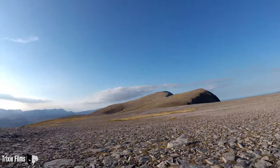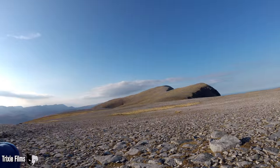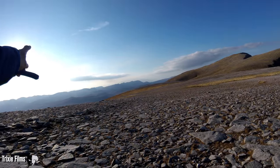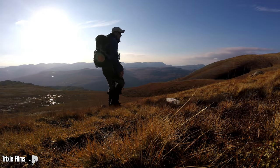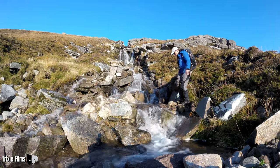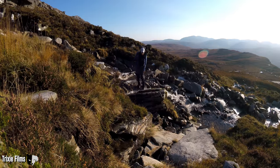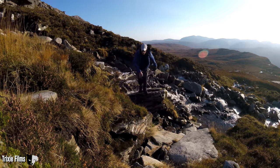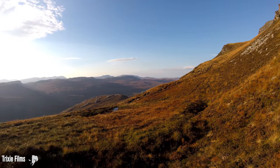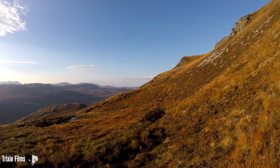Leaving now. Anybody who does Ben Hope, I do highly recommend coming over here for the views. It's just worth it. So it's in a clockwise fashion. So that's not that far over this way. That's just over there. Here's the path. Whoops. A full circle. Well worth the detour.